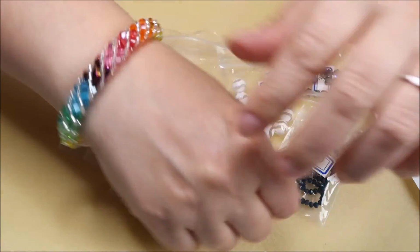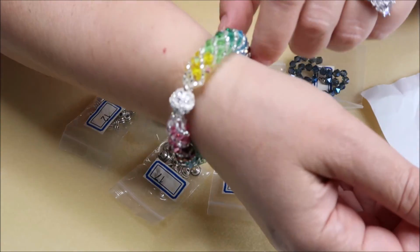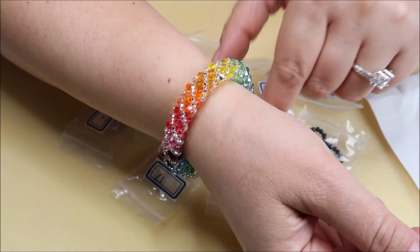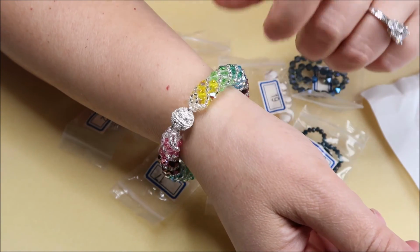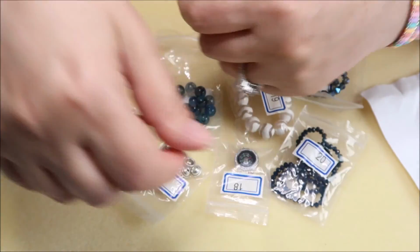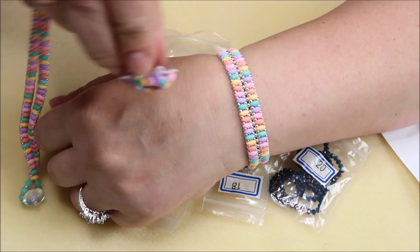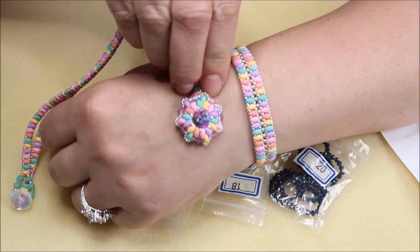Here's some other jewelry I made. I don't know if you can see it. Is this beautiful? My little rainbow Russian spiral bracelet. And here's another bracelet to go with the necklace I made here. Isn't that gorgeous?